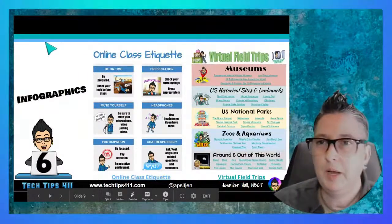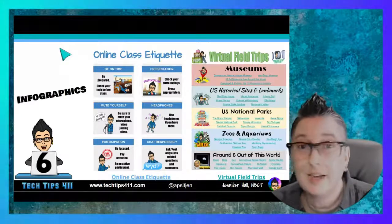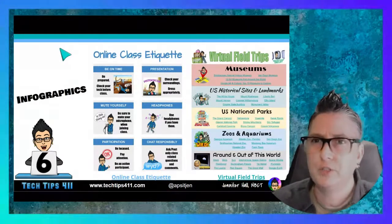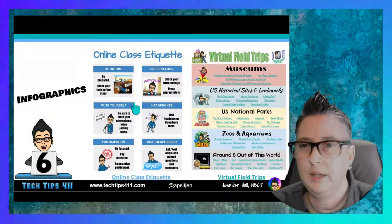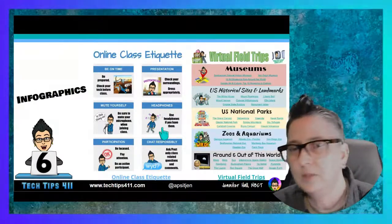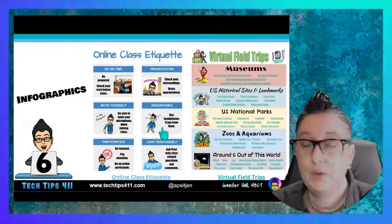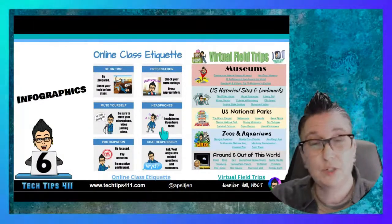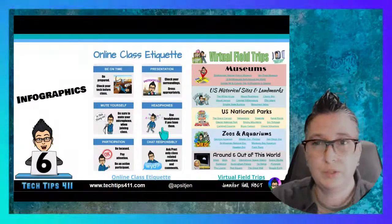This is probably one of my most favorite ways to use Genmoji, and that is in infographics, to create that visual cue for students. I created this online class etiquette one, and I was able to find the perfect Bitmoji for each of those expectations, using headphones and presenting yourself online, being on time, things like that. If you were to create something like that for your guidelines, your rules, your expectations for your class, with your Bitmoji, that's just going to personalize it for your students.